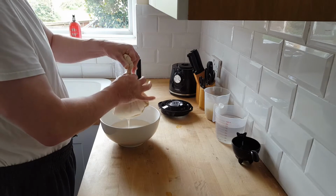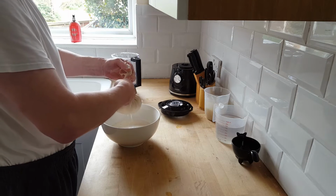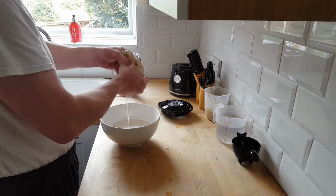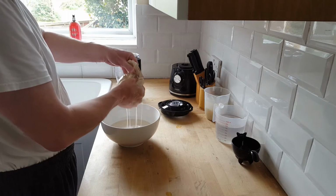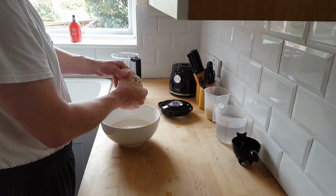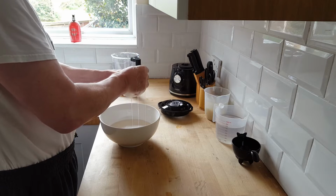You could, I guess, if you want, do this again through a very fine, say, flour sieve, if you really want to be absolutely sure. But I think using this cloth bag, you are only going to get the liquid and none of the solids coming through.